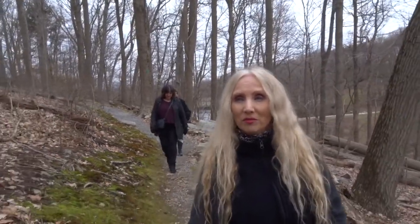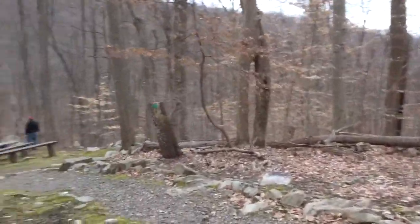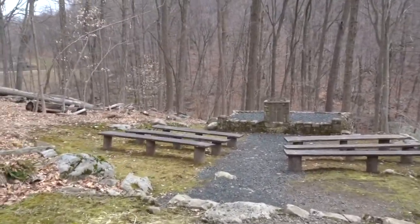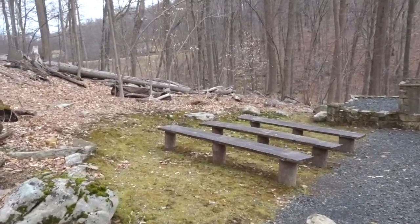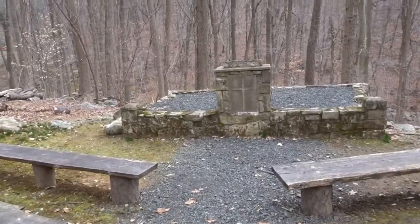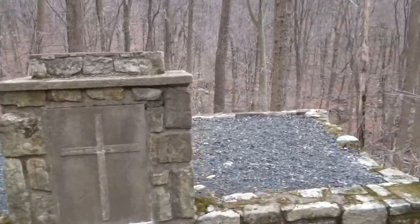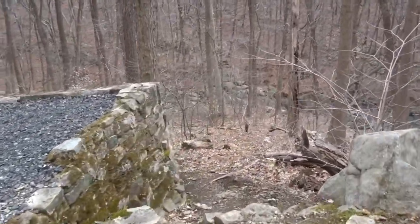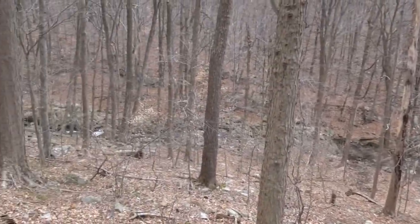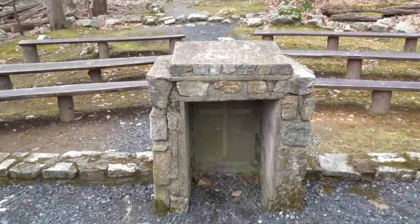Actually have church here. Okay. This is Loray's Chapel. You have a chapel right here in the woods. Check that out. Isn't that cool? There's your pews. And there's your pulpit. Beautiful. Look at this. Wow. You know, I guess you could have church here. Look at the pulpit. Here's your congregation right there.